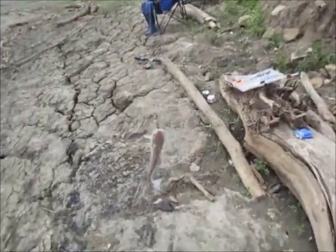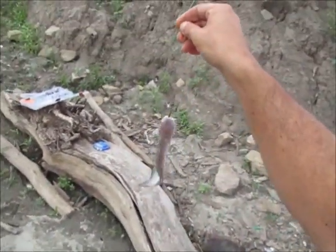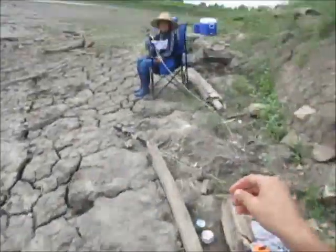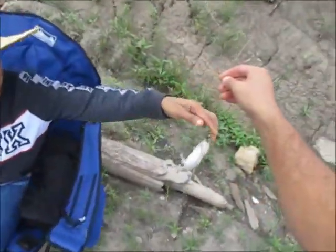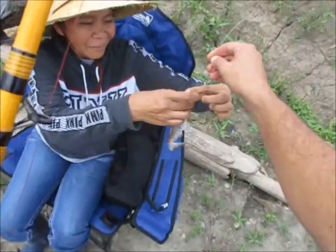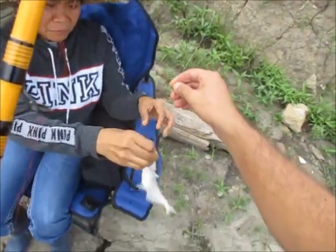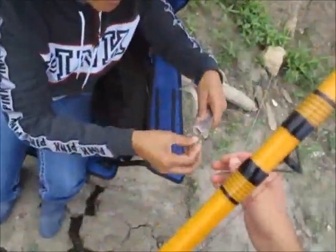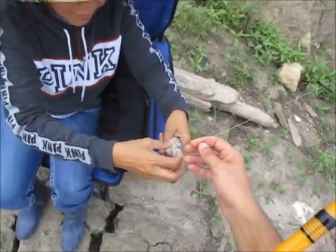Well, folks, at least I caught my first fish. He only has one eyeball, too. And it wasn't for me. He only had one eye, just a blank spot over it. Oh, that's nice. Weird. It wasn't me. It ain't from my hook. He didn't have an eye to begin with, or it'd be bleeding. He'd just been born like that, I guess.